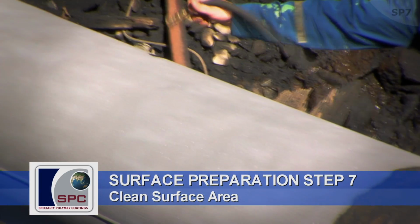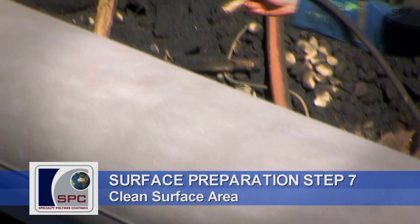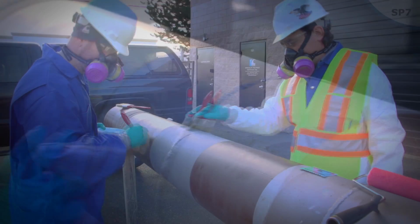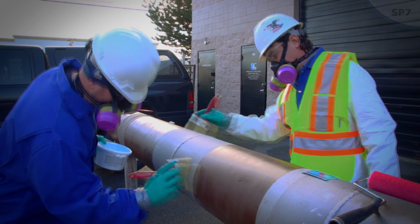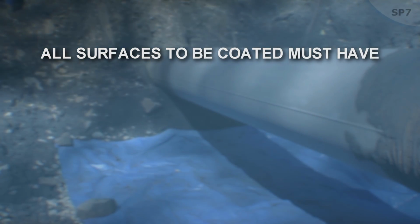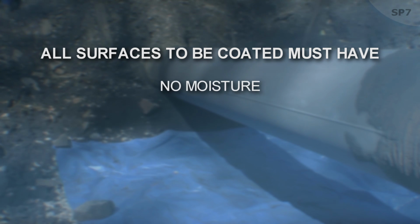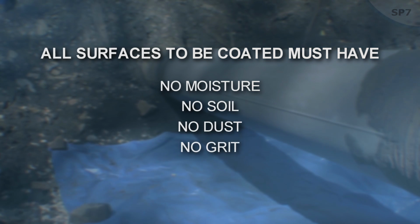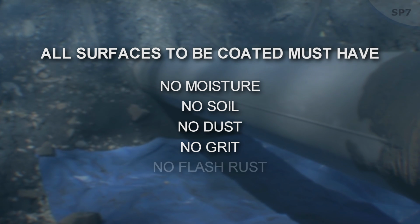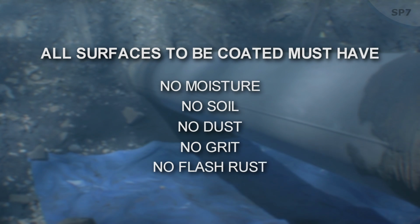Step 7. Clean surface area. Use a brush or compressed air to ensure the surface profile is clean of all blasting material. Unless otherwise stated in SPC product documentation, all surfaces to be coated must be completely free of moisture, soil, dust, and grit at the time the coating is applied. Note that any surface that has been allowed to flash rust must be sweep blasted.